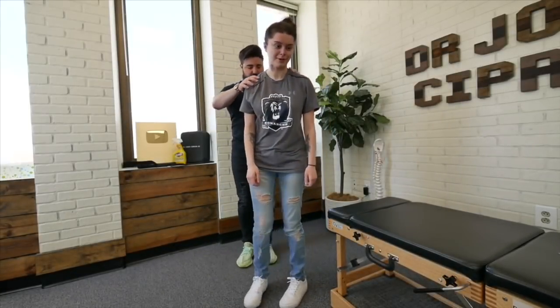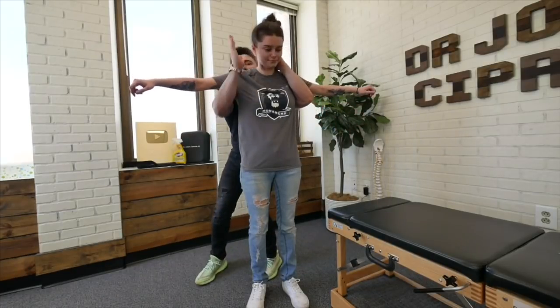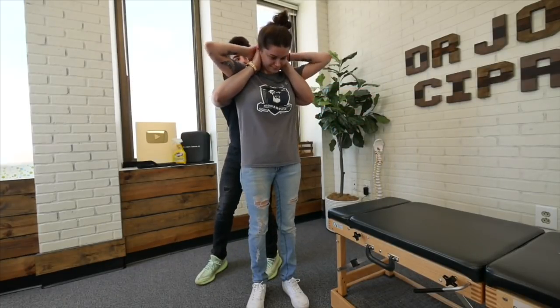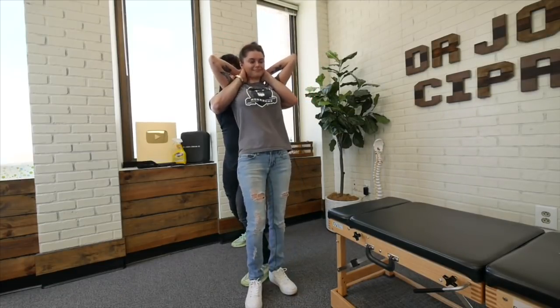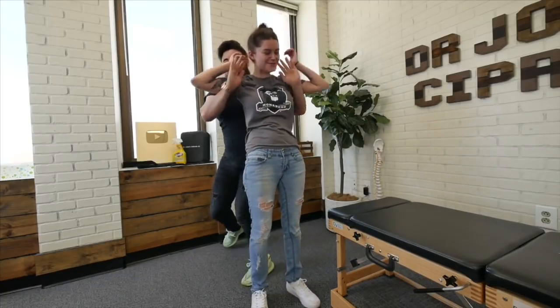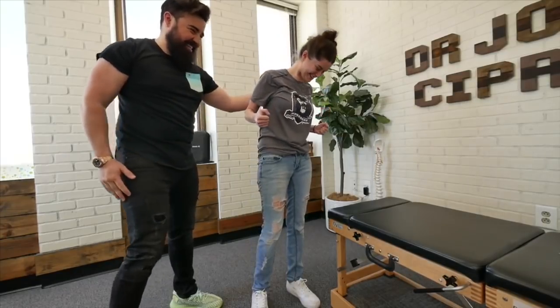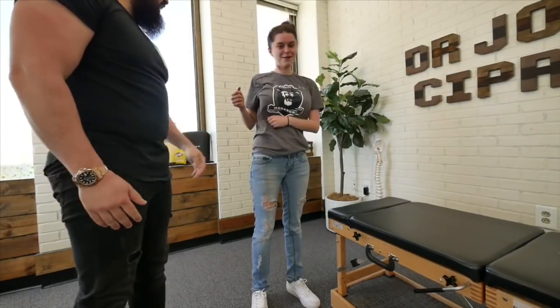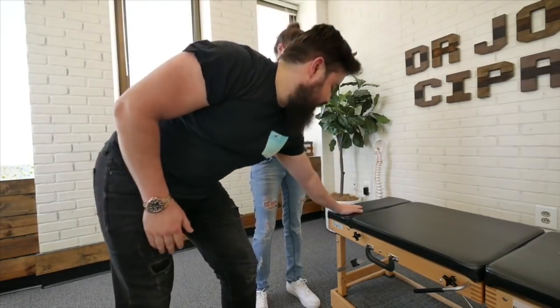Face that way from me. Okay, that's perfect. Bring your arms up. Bring your hands on top of mine. Good. All right, so I'm gonna have you lean back. I gotcha. Squeeze your elbows together. Tighter. Oh! Good. How'd that feel? Wow. That's what Alan does to me when I'm pinching her at work.